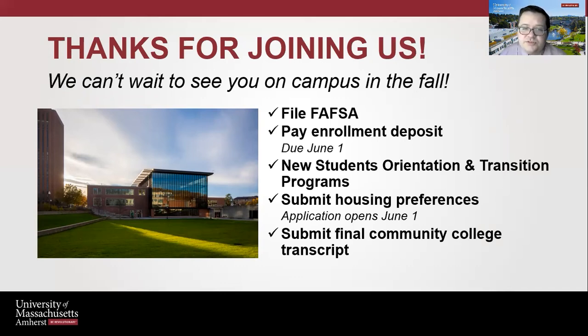Then you're going to complete your new students orientation and transition programs process, including Guide to the U, your advising and course registration appointment, placement exams, and then the Ready for the U on campus or online orientation process. If you're planning on living on campus, then you can submit the housing preference application, which opens on Spire starting June 1st. And then finally, you can send us your final community college transcript to make sure that we can apply all the MassTransfer benefits that you're eligible for.